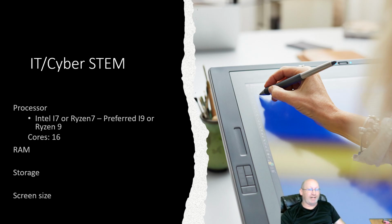But the real thing that I want you to look at right here is cores. You can buy an i7 that's only got 8 cores. That doesn't mean that it makes it a good laptop or a good processor. You really want cores. Okay, now you're looking at a minimum of 16 cores. So if you're looking at an i7 processor and you're going, okay, Professor K said i7 or Ryzen 7, I can get away with this one.